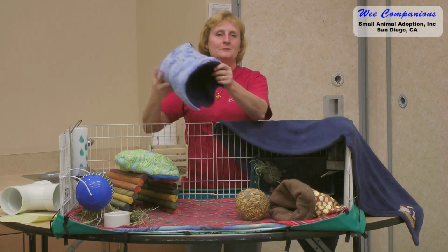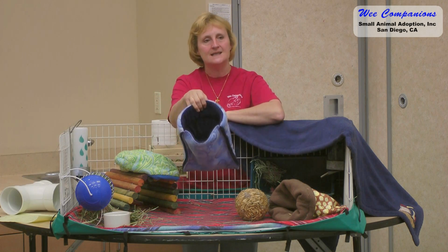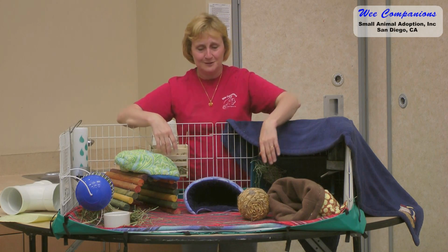Very, very popular are becoming these lovely little fleece huts that the guinea pigs can snuggle in and sleep in, and are easily washable, and these can be purchased or made by you at home too.